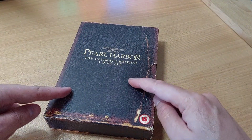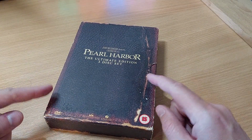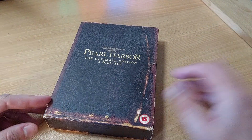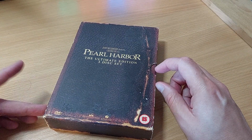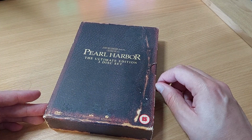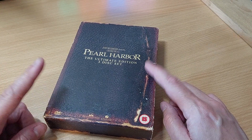So I got a bit confused when I saw this. I'm like, oh, I know exactly which one I'm getting. This is different to that. I will go into more details as to why. Now, the Vista release, which was over 20 years ago as well, contained a director's cut of Pearl Harbor.